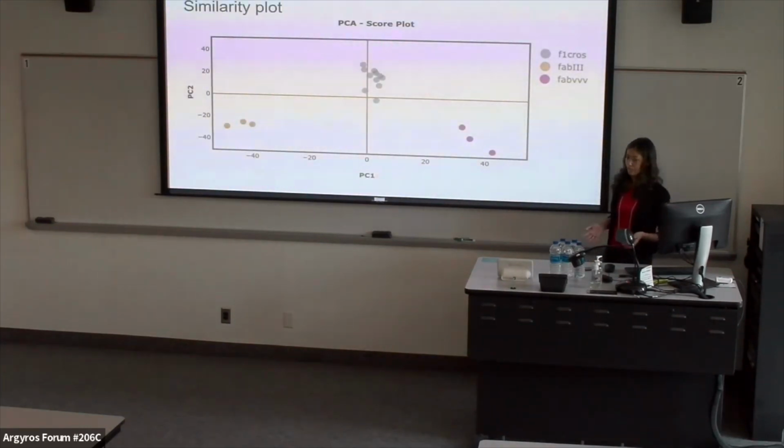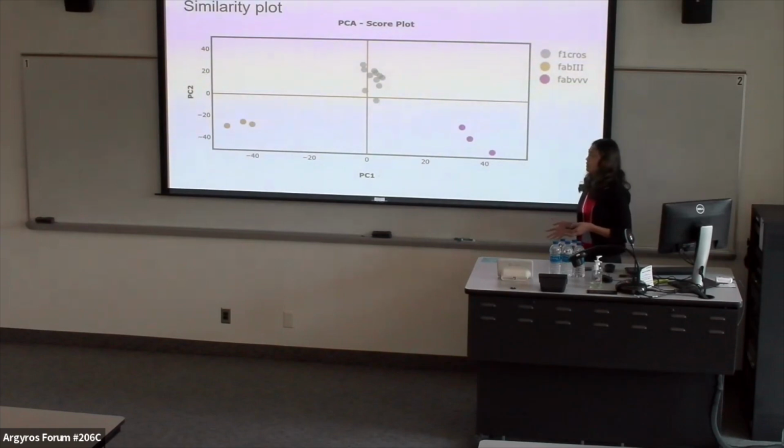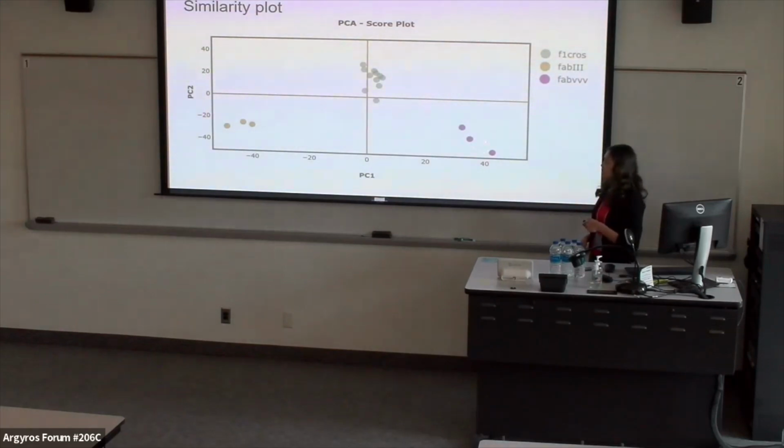Since 11,309 compounds is a very large data set, we tried to simplify that with this principal component analysis similarity plot, which shows the data in 2 dimensions. And this plot shows the similarities and differences between the samples. So we have each species in a different color, viscosa in pink, imbricata in orange, and the F1 in gray. And we can see that the biological replicates of each species are very similar, whereas the different species are very different, and therefore they're grouped.